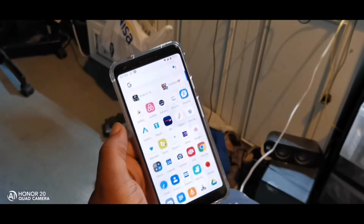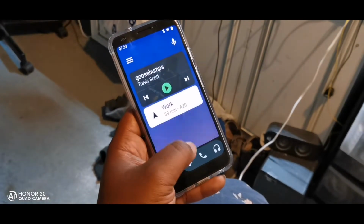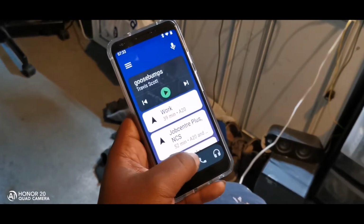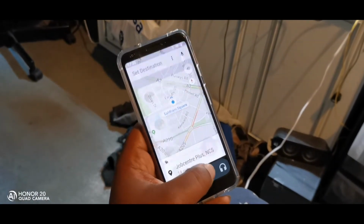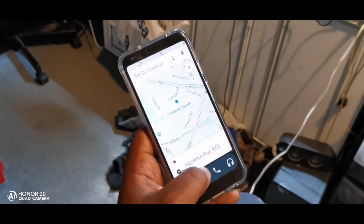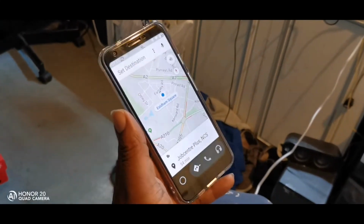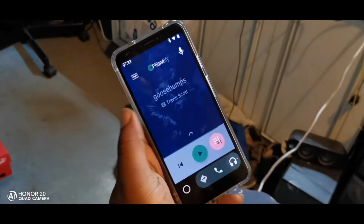Android Auto is obviously a really good app for driving. What it does is it gets your notifications, your music, your calls, and your directions all into one app so they can quickly be switched in between without too much fussing when you're at the wheel. Obviously, you need to pull over if you're trying to use your phone in the first place. But yeah, no, it's all cool.